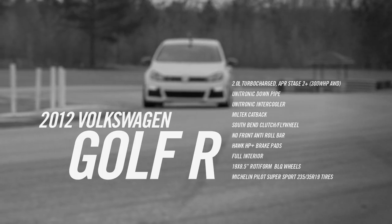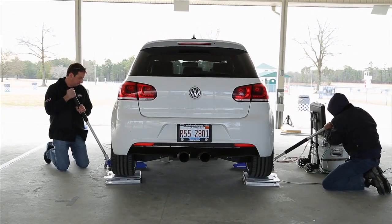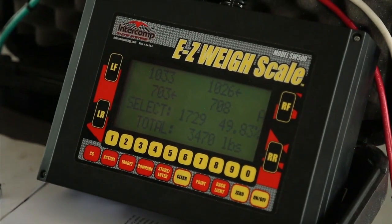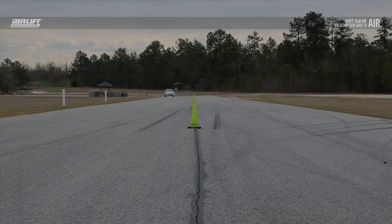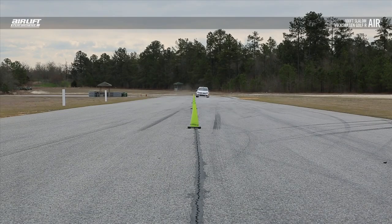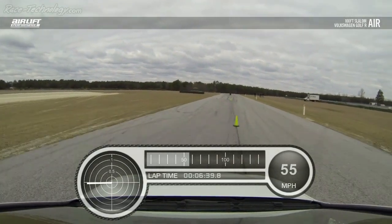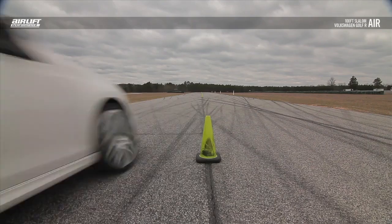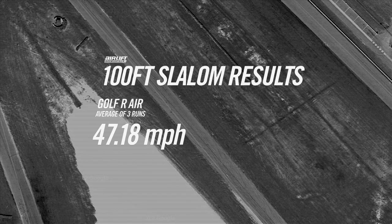Let's get started. First up, 2012 Golf R. While there is a little bit of body roll that air suspension compensates for, it still gets through there very quickly, precisely. Through the cones, the Golf averaged 47.18 miles per hour.